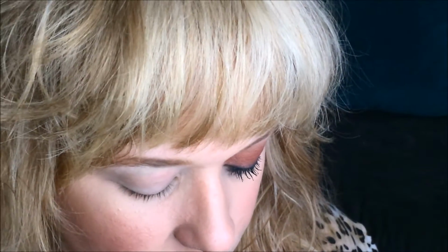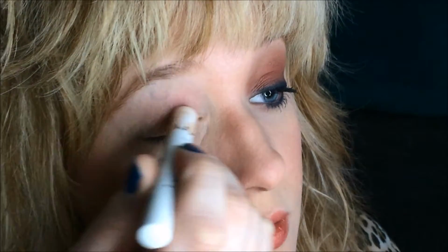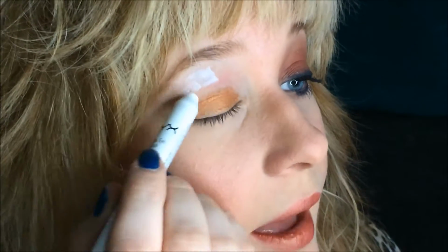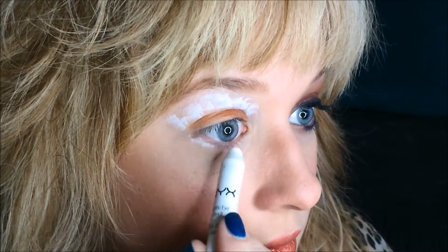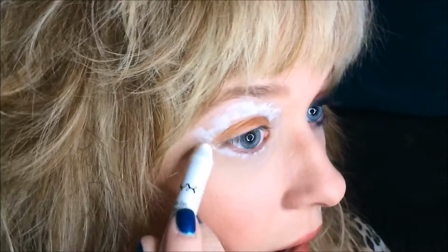To begin with, I've already primed my lid with Urban Decay's Primer Potion in Original. And I'm actually going to be doing 2 other primers as well. I'm going to use NYX's Jumbo Pencil in Gold, and I'm going to apply that on just the lid, so not going past the crease, just like that. Then I'm going to take NYX's Jumbo Pencil in Milk and apply that above the crease and a little down under the bottom lashes and connecting up.